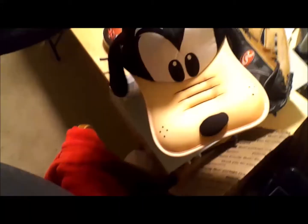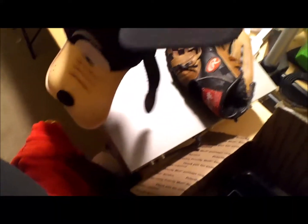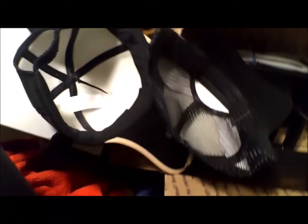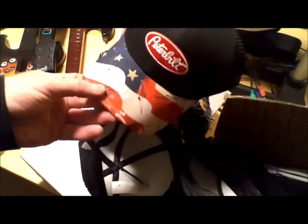So we'll see. I did pick up a few hats from the thrift store. This Goofy hat, I figured would sell. Got all these hats for $1 a piece. This is an M&M hat, trucker hat. The insides look good. It looks like these things haven't been worn really. Also got a Peterbilt with the American flag. This is also $1 on that one.